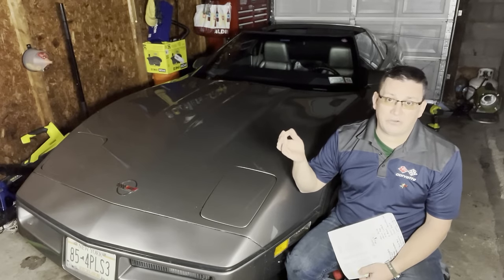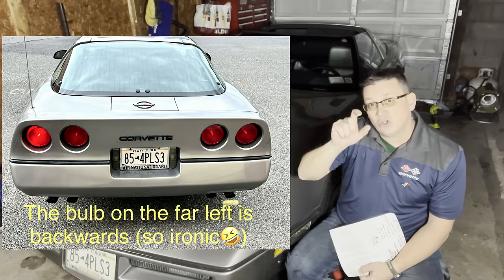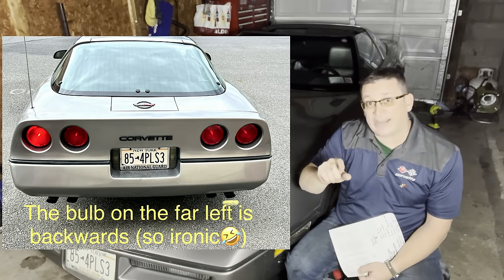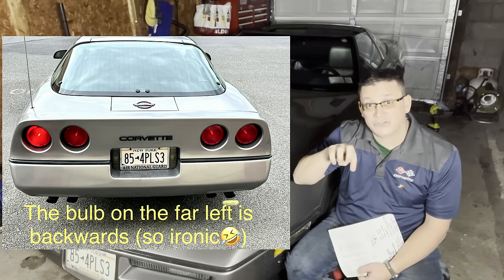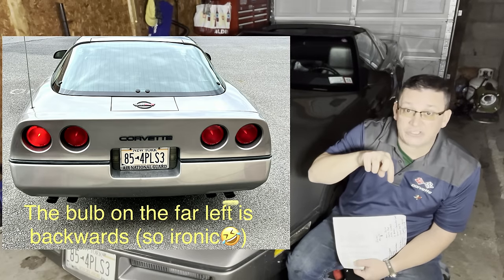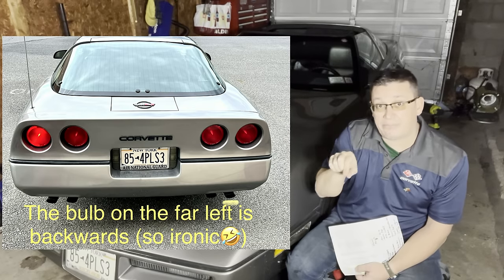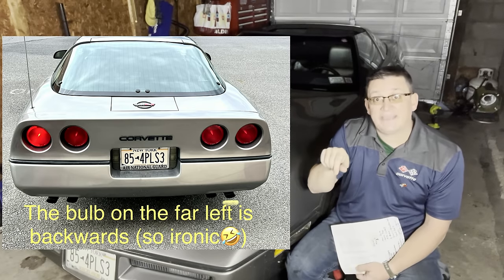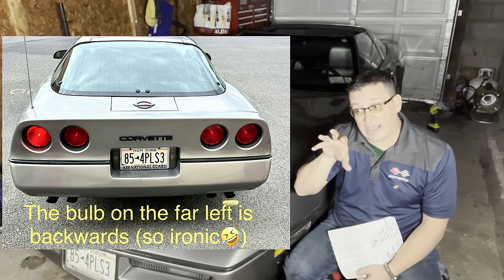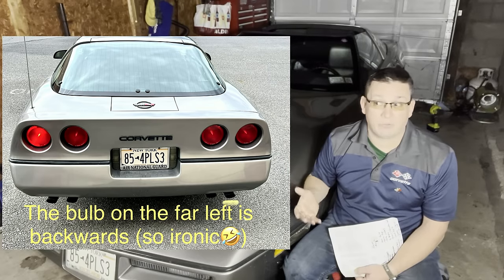Because '85s don't have a third brake light, your taillight has two elements, okay? So there is an orientation for that bulb and the way that it goes in. If you put the bulb in backwards, there's a running brightness and there's a turn signal brightness, and the running brightness is dimmer. So if you put the bulb in backwards, which can be done, then your one bulb, and I'll throw this picture up, that far left bulb there is brighter than the rest of the bulbs because that bulb is in backwards.